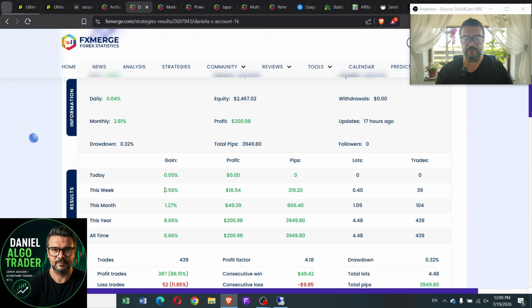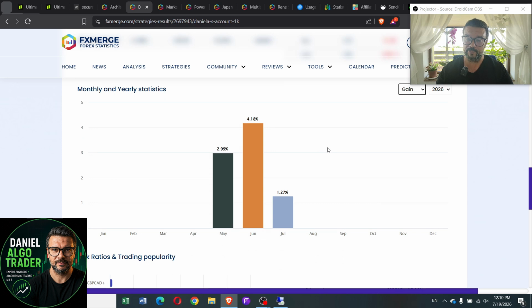And I almost forgot the small account. This was a slower week in this case, 0.5% profit, $18 profit, with a lot size of 0.4. So the Architect EA can be used also in smaller accounts. In this case, this is a $2,000 account. It got 3% in the first 3 weeks of the first month, then over 4% in the second month, and now I think we're on our way to reaching another 3% this month.